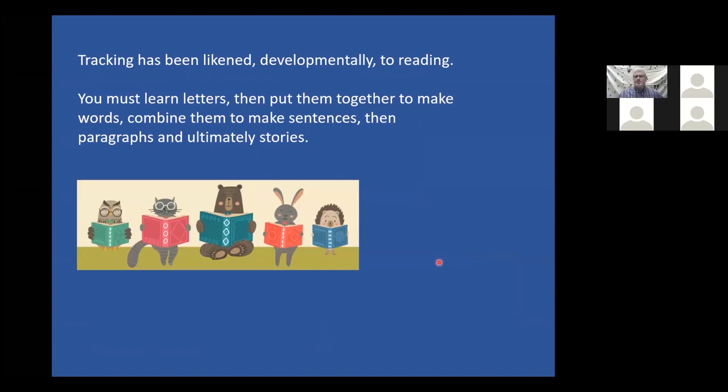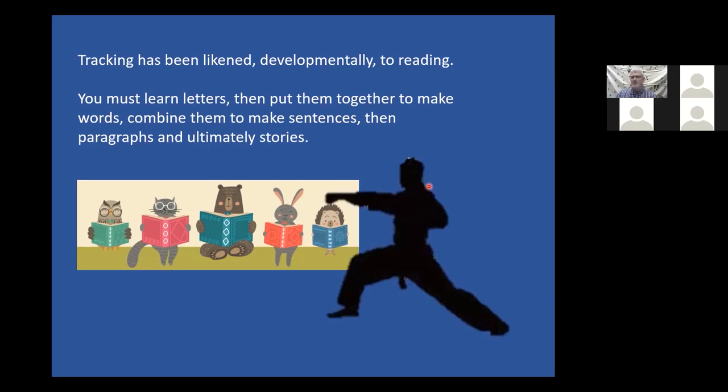So tracking, with some of the trackers that I've hung around with and mentors, they have likened tracking developmentally to reading, and learning letters and putting them together to make words and sentences and then paragraphs and stories. And I kind of like that analogy because there's a lot of truth to it from what I see. You really have to learn the basic things first before you can start interpreting anything that's out there.